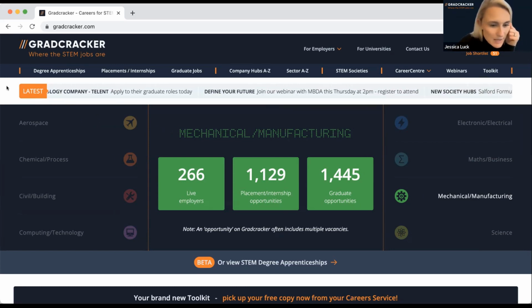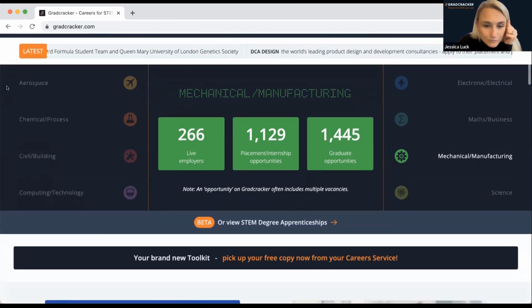It's a bit like the BBC breaking news or Sky Sports breaking news or something like that. So keep an eye on that area because it's a great way for us to communicate with you about any new things or anything you need to know about so you don't miss out.